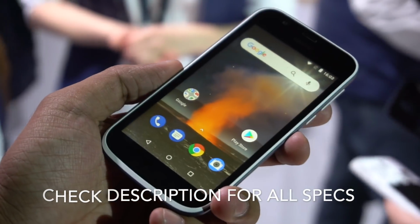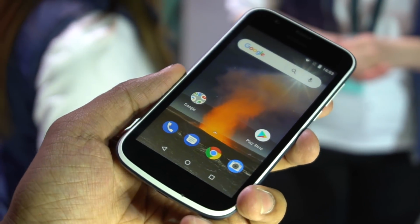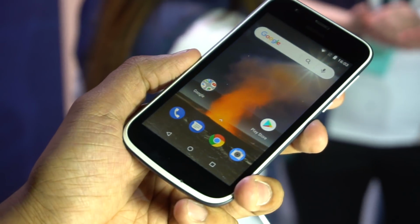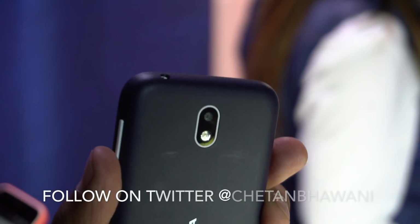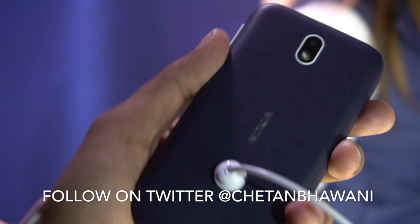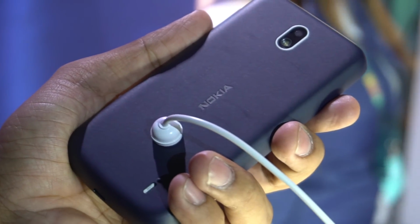And firstly, let's talk about the Nokia 1. That was one of the 5 phones that were launched by HMD Global at MWC 2018. Nokia 1 is the Android Oreo Go edition device that comes with the entry-level specs, but the latest OS having a different kind of modification for the entry-level specifications again.